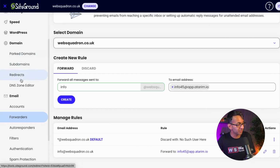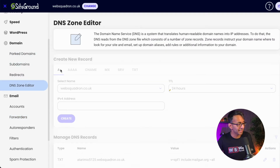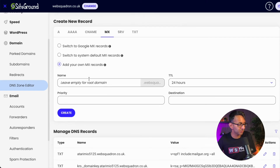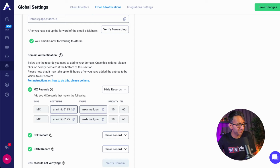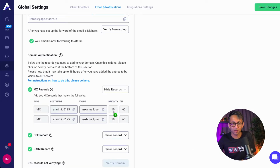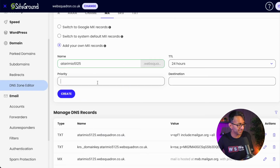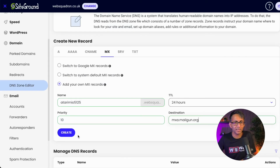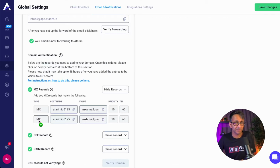If I go to SiteGround and I go to DNS Zone Editor, I'm going to click MX. I'm going to click Add Your Own MX Records. I will use the host name that is here, so I would copy that, paste that in here. The TTL I would leave as is. The priority, again, if you go back over here, it gives you the number, which is 10. Pop that in. And for the destination, you are again given that as well. So there we go. You take that entire value, you can just copy it, and then you click create. And then you would do the same for the second line.